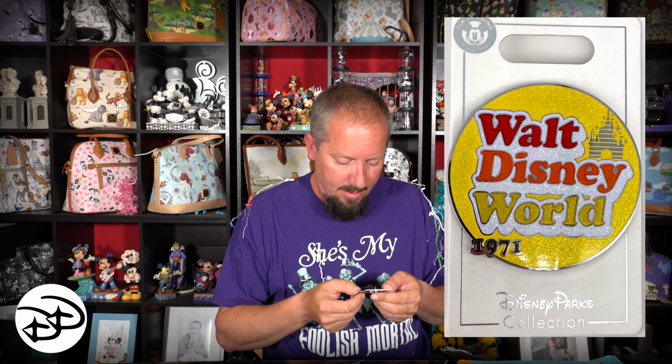Got a pin in here. That's a really cool pin. I don't have this one. It's the retro Walt Disney World 1971. Let me boop that in there for you so you can get a better look. That is yellow, which is either $9.99 or $11.99. It's one of those two.